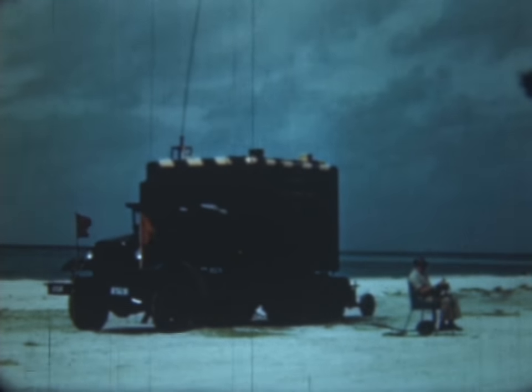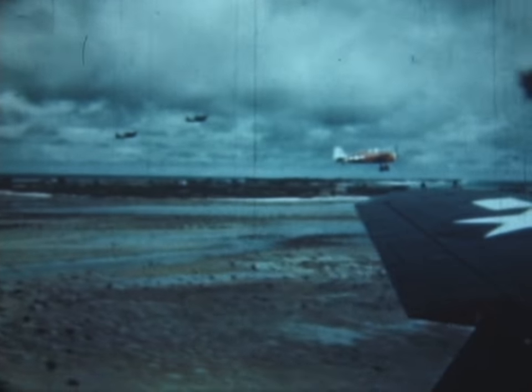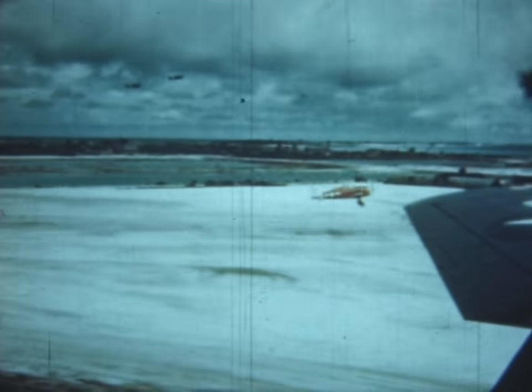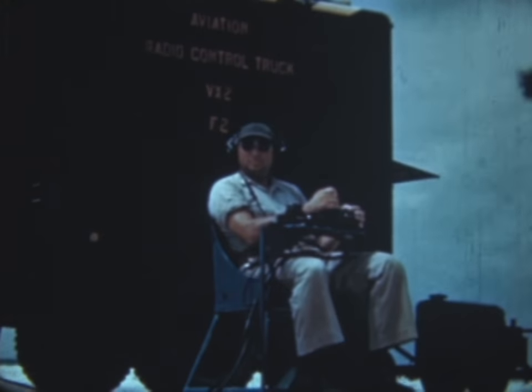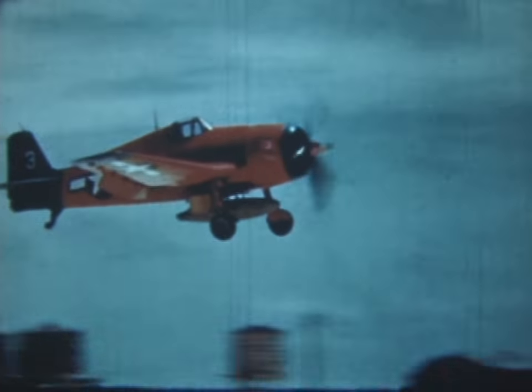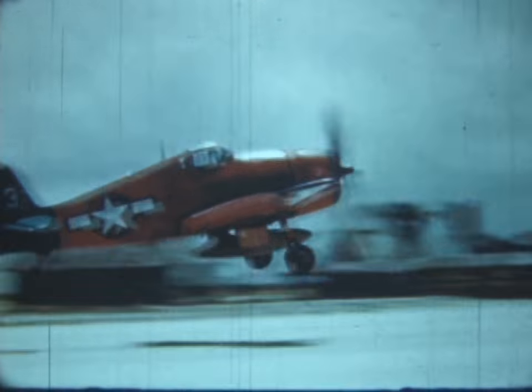Navy F6F drones, flown back from Bikini by mother control planes, prepare to land at Roi Island. When the drone is near the ground, air control is switched to the ground control officer at the edge of the flight strip, who lands the pilotless aircraft.